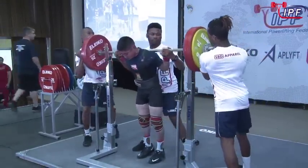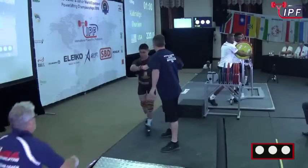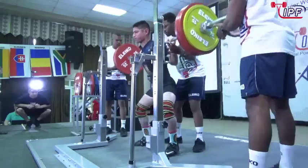Works it up from the midsection. You can see him really lift that chest up there. And gets the 3 white lights, well deserved. They had to put in a bit of work for that one.